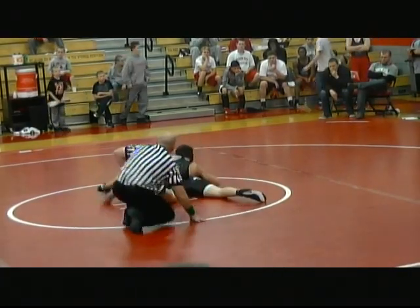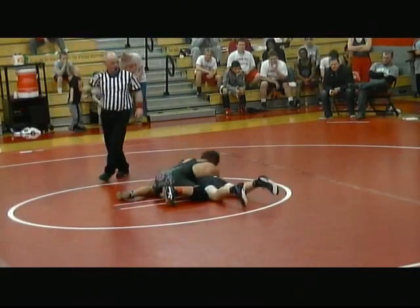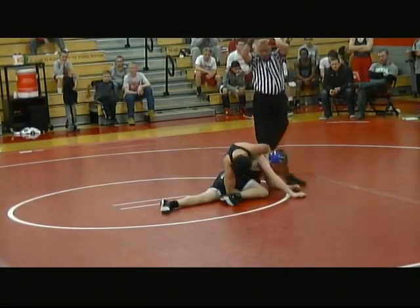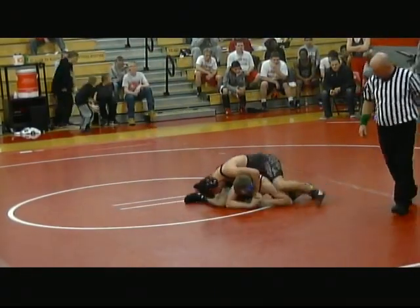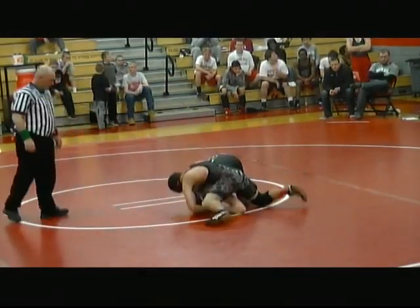And Indian Hill slides out the back. So we're going to have a 3 and a 2 here, I believe. Yeah, three near fall and then a 2 reversal for Indian Hill. So it's 17-10. Well, he's trying the far side cradle here to see if he can lock it up. Less than 1 minute to go. Now, down by 7 points, he really could use a pin.